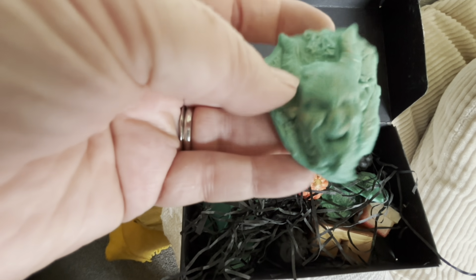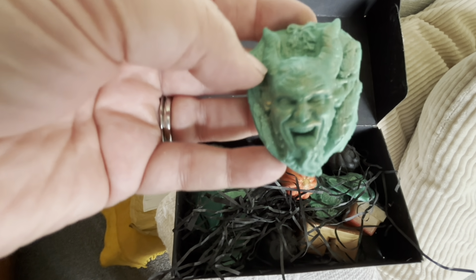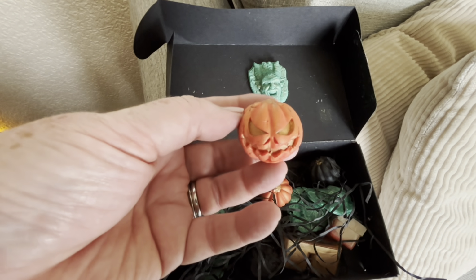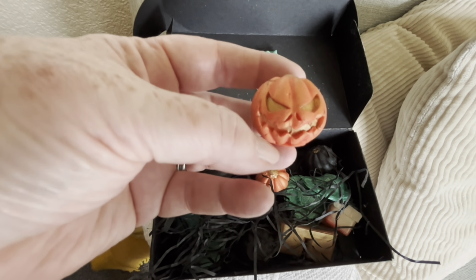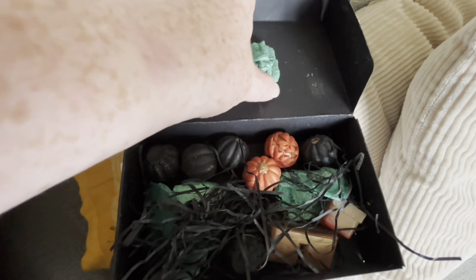So yeah, these are an amazing warm cinnamon fragrance, perfect for Yule and winter. And then the jack-o'-lantern pumpkin patch ones are just adorable. And these are a really nice pumpkin spice fragrance, and yeah, I love them. The work that goes into these and the detailing is fantastic. So yeah, a great company.